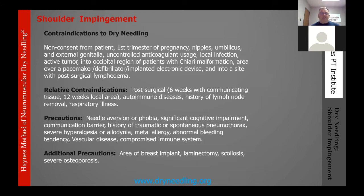Relative contraindications, the post-surgical situation, good frame of thought, 6 weeks with communicating tissue and then 12 weeks in the local area just to reduce the potential for infection. Obviously, you can communicate with the surgeon and if they feel it's appropriate to needle that before those time frames, then that's their call. But this is a good general time frame.